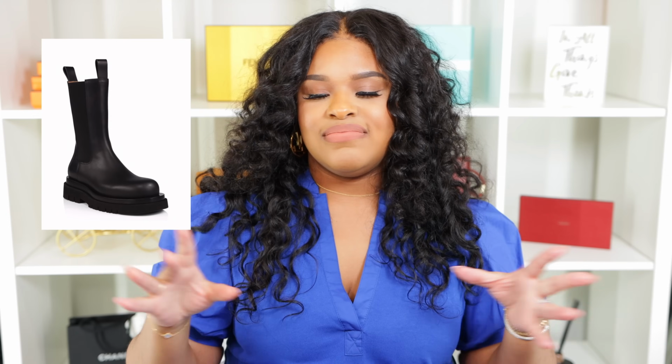The next pair of boots are gonna be none other than the Bottega boots in general.